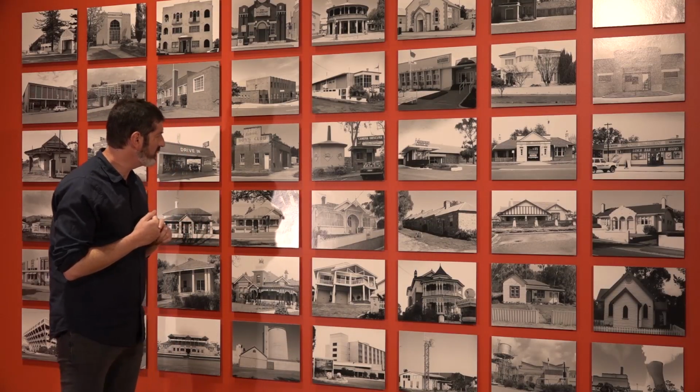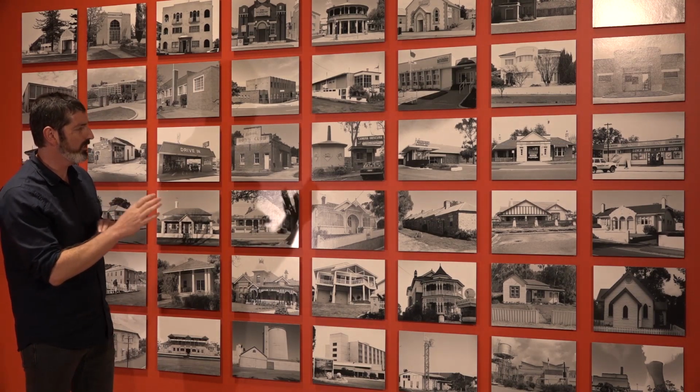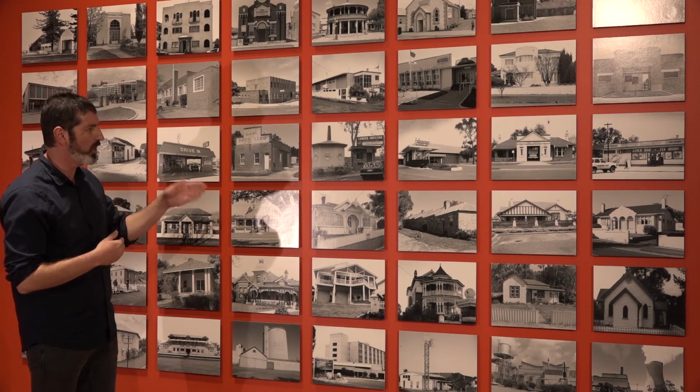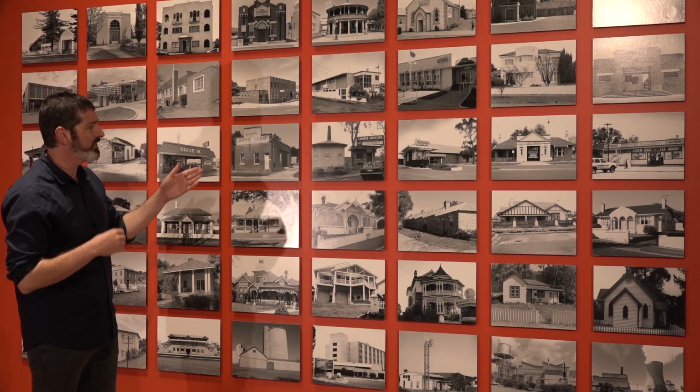So the objective was to try and get as many of the images onto one wall as possible, which is why we went for this grid type display. That way we thought a visitor could range over and pick out their own little memories. But we also noticed that it provided some really interesting formal juxtapositions and rhymes between line and colour, light and shade, that we thought would tie the collection together a little bit more.